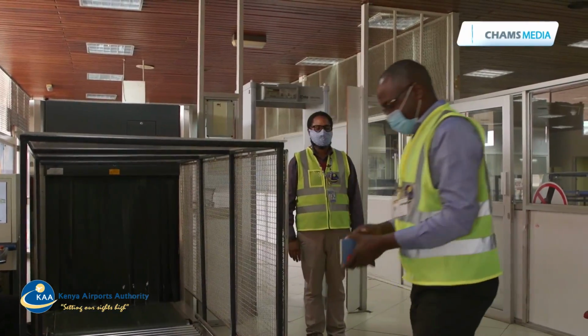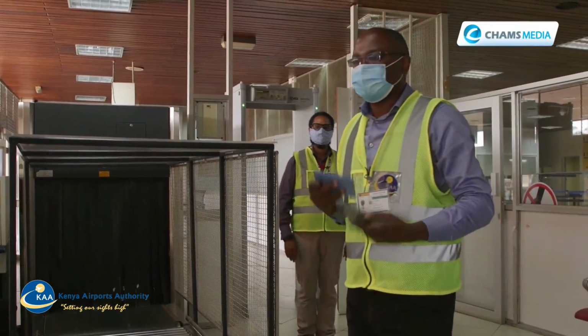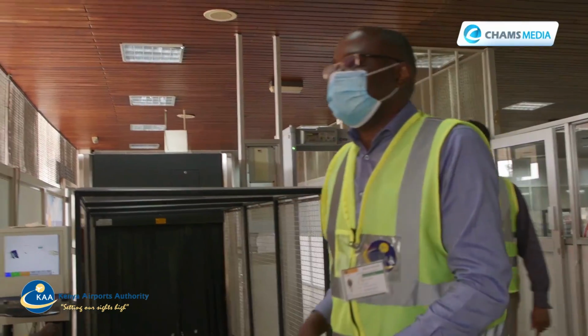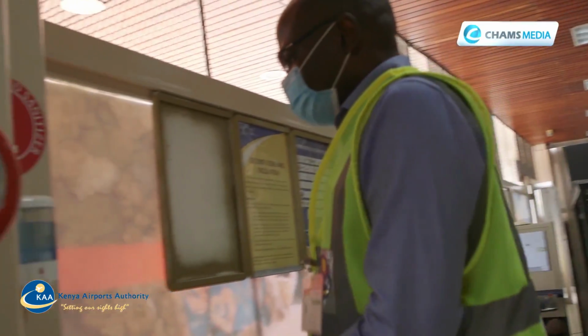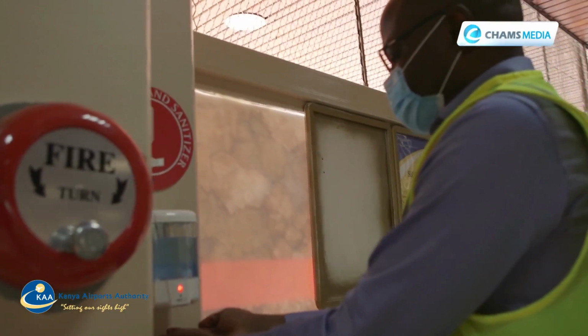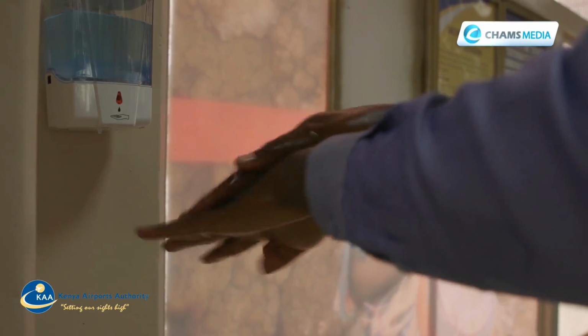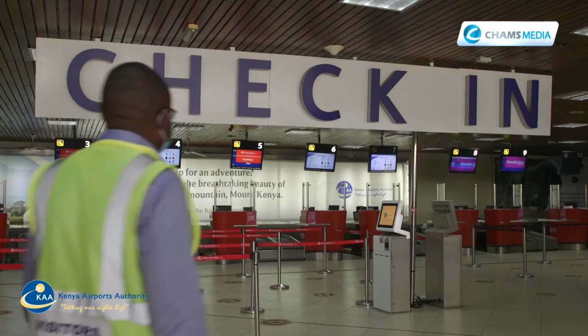Once you've picked up your personal items through the screening machine, you should proceed to the well-labeled hand sanitizer. This is a contactless hand sanitizer, so all you have got to do is present your hands. You shall proceed to the check-in counters.